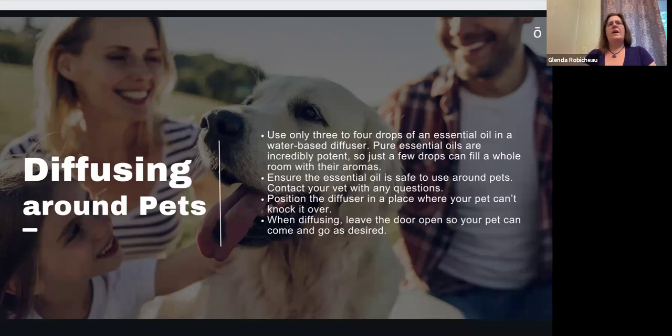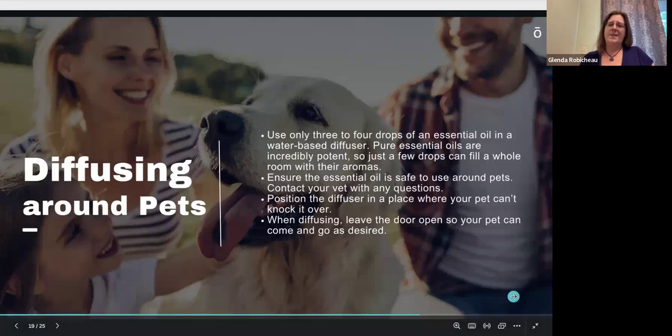Another thing, if you're diffusing essential oils and you have animals, is make sure that they have a way out of the room that you're diffusing the oils in. So, you know, they'll leave if it's a little too intense for them. So just a little side note about diffusing around pets.